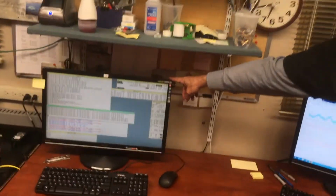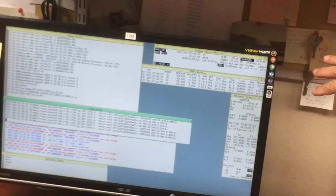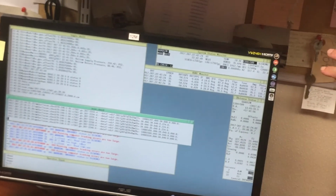This is the core brain of the VLBI, and it's called the field system. Some version of the field system is on all the antennas around the world.